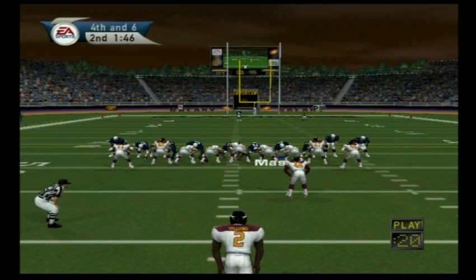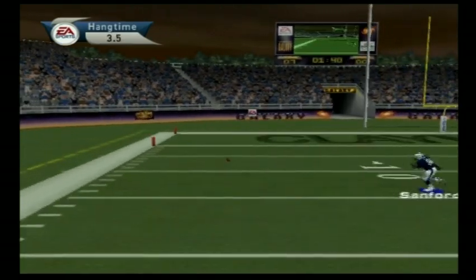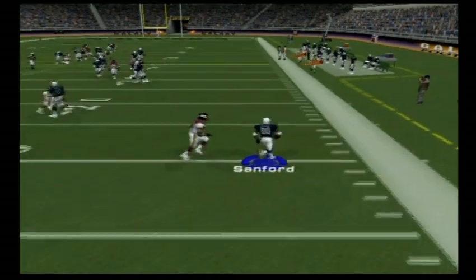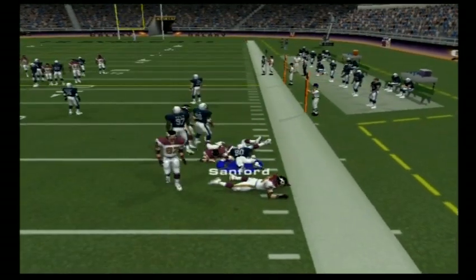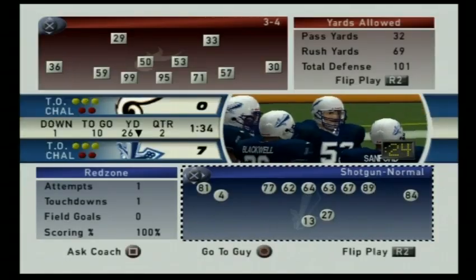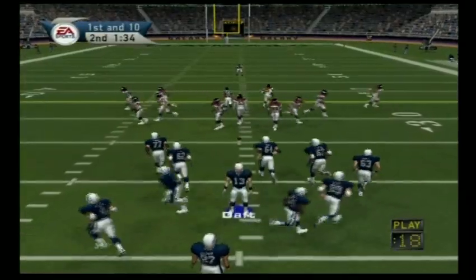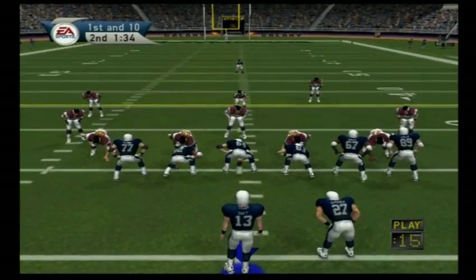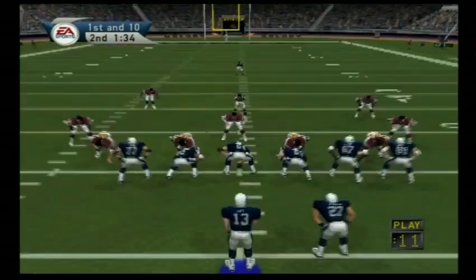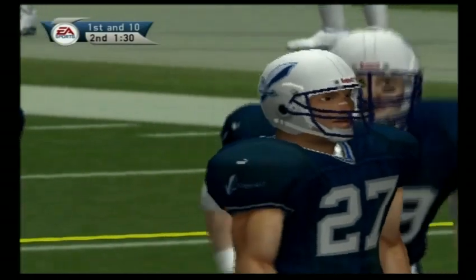The visiting team will punt it here. Almost broke it there. One or two more blocks would have sprung him. Looking to throw it. Number 13 passes left. Number 81 was out of bounds. I think the quarterback just let that one get away.